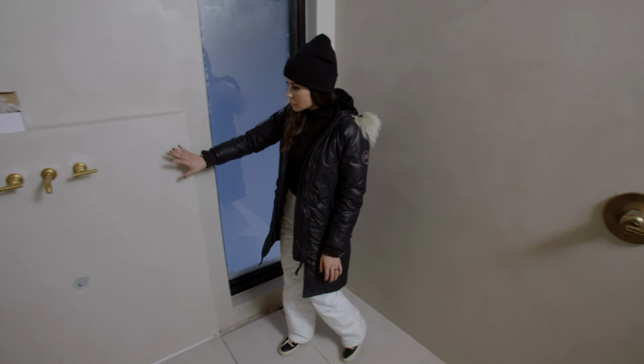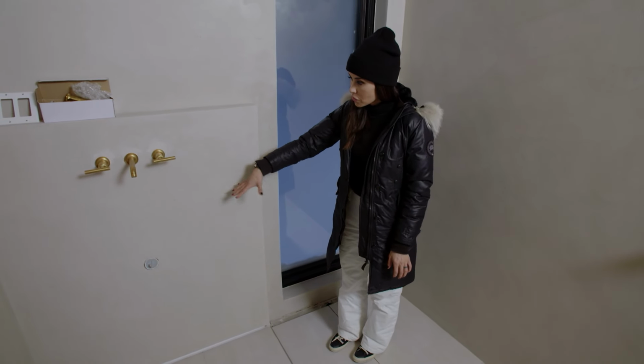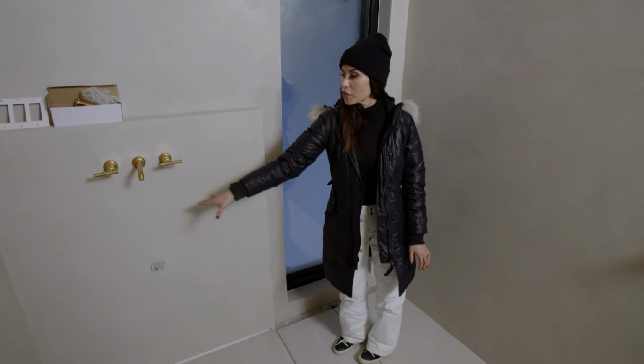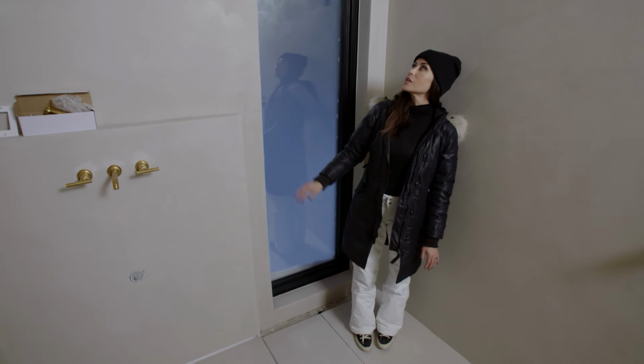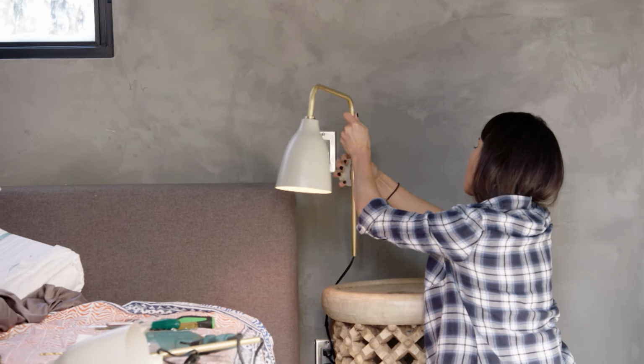Now all I have to do is get Brian to do the custom sink, the trough sink along here, which is also in this same color, and we'll get our glass panel. Oh my gosh. As a designer, the details, the textures, the finishes, that is the icing on the cake. That is what gets everybody excited. And it also means that we are nearing the finish line.